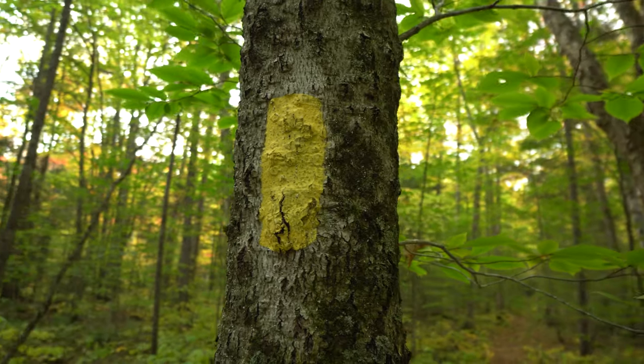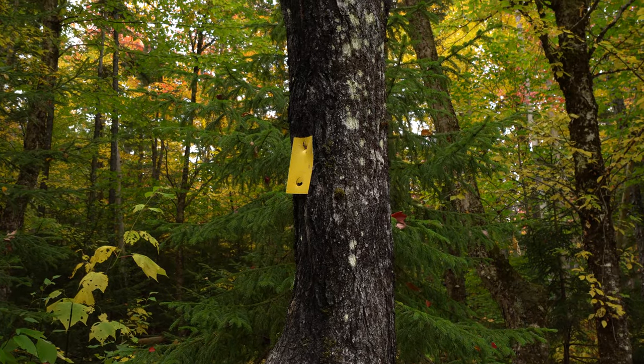Not a lot of notes for this trail, just the blazes for the trail on the Kilkenny Ridge Trail are yellow, and like I said, there was that one portion where the blazes were a little bit lacking when it opened up and I wasn't exactly sure which way to go, but I soon found the trail after that. But besides that, it's very straightforward, gradual, easy to follow, yellow blazes the whole way.